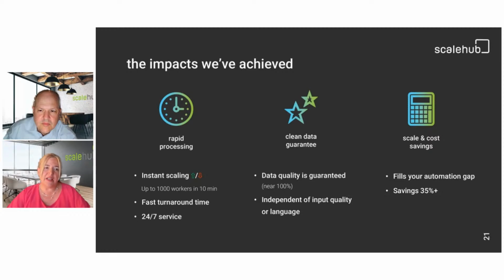Collective intelligence, on the other hand, can help to fill that gap in a different way and to increase the processing time, making you more agile by being able to scale up and down. You see some of the impacts here on the slide that collective intelligence, the way Scale-up is doing, can achieve. For example, 1,000 workers in 10 minutes up and down is something that we can provide and guarantee to you. So you can achieve a collective intelligence, faster turnaround time, and 24/7 coverage.